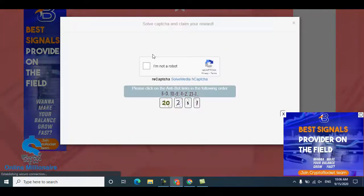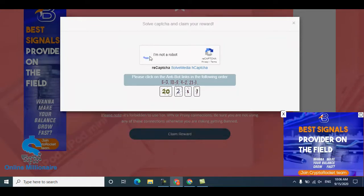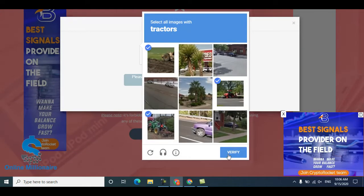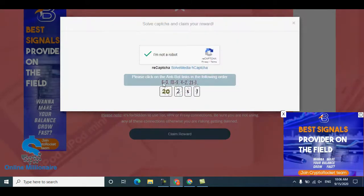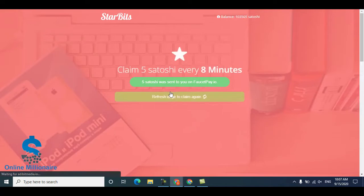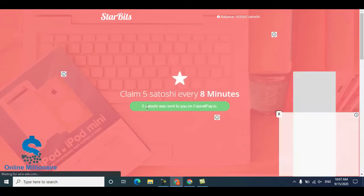Okay, click reward. Just fill the captcha. This one told me tractor, and fill this little captcha too. Okay, this one is a 3, this one is 1, this one is 2, this one is 20. Wait a second and click claim now. Okay, they pay you instantly 5 Satoshi.